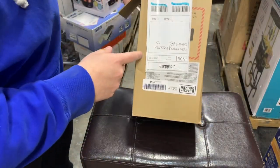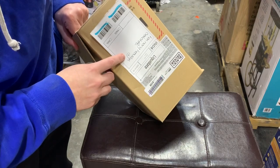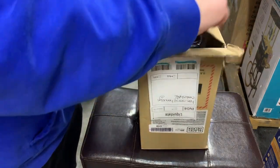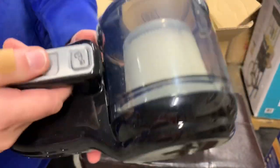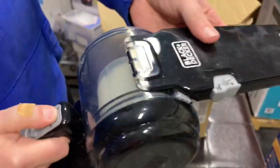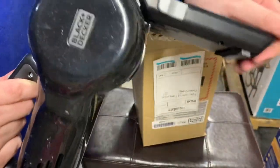There's a Black & Decker Pivot Vac. Has many scratches or something. That's a weird looking picture. It works, that's good. Okay, so this thing just pivots any angle you want it to. Weird. Good suction.